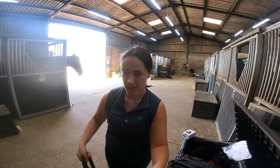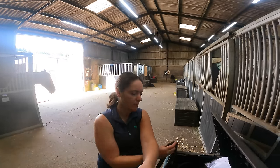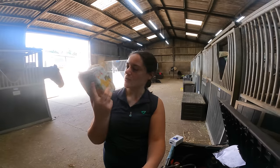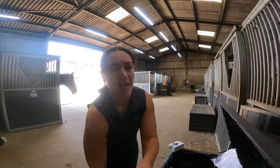Now, in terms of what I'm putting in my backpack, I have obviously a head collar, because I'm gonna tie up and probably untack when we get there. I also have one of these, a Vitamunch cube. It's essentially like grass and hay in a cube. And I have a hay net to put that in.